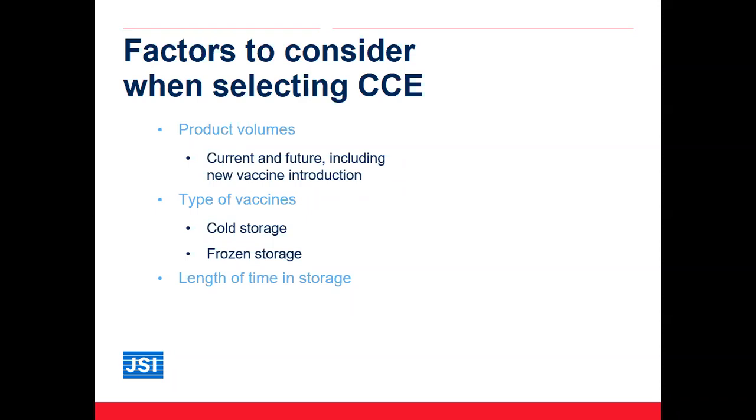You would also, of course, need to consider the cost of the equipment, including the cost to purchase the equipment, the cost to operate the equipment, and the cost to maintain the equipment. Aside from maintenance costs, you will also consider other factors related to maintenance, such as how frequently this cold chain equipment needs to be serviced and who is qualified to do the servicing.